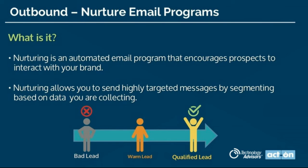And lead nurturing is not all about making the hard sell. And that is coming later once they're qualified and warmed up. Nurturing is just all about educating and responding to their needs and building trust through the series of emails that you're providing. So if you're sending highly targeted messages based on different layers of data you're collecting, like segmenting on buyer personas and the different stages they're at in their purchasing journey, you can do that very, very effectively.